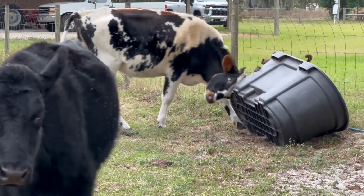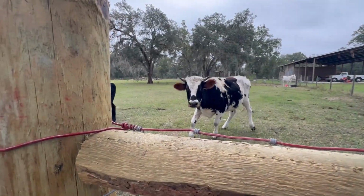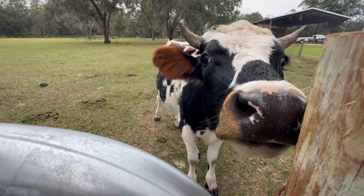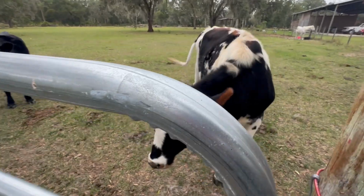So anyway, back to the mystery at hand. I noticed that this water trough, which was very far away, was somehow getting closer and closer to the front of the pasture. You're such a punk. You are such a punk. I know. I agree. He's a punk.